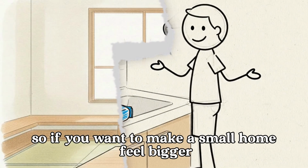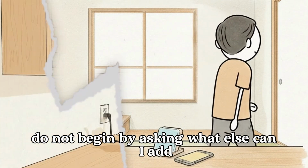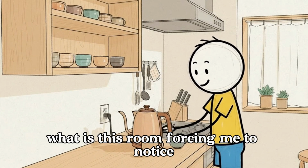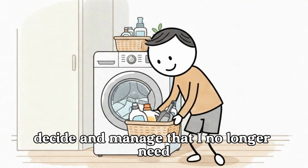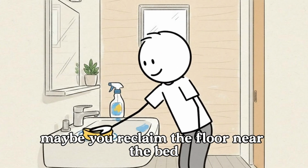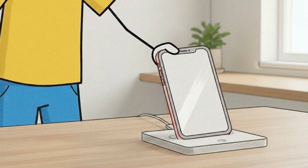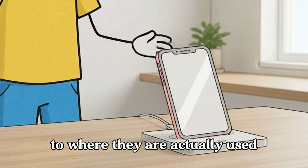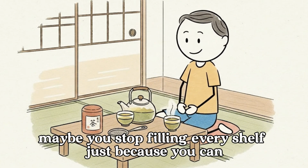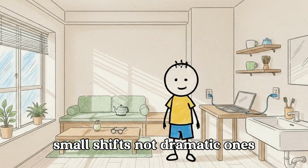So, if you want to make a small home feel bigger, do not begin by asking, "What else can I add?" Ask a quieter question. What is this room forcing me to notice, decide, and manage that I no longer need? Maybe you reclaim the floor near the bed. Maybe you clear one kitchen surface completely. Maybe you move everyday items to where they are actually used. Maybe you stop filling every shelf just because you can. Small shifts, not dramatic ones.